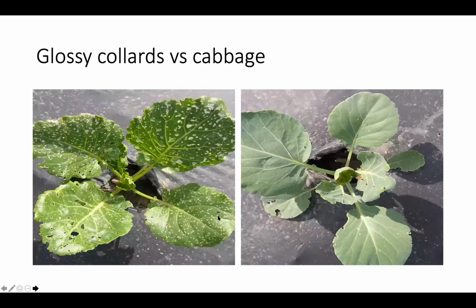And here's just an example of that. This is a trial where we were looking at the possibility of using glossy collards as a trap crop for flea beetles. And this is right in the same row. This is the amount of damage on glossy collards compared with cabbage, the same flea beetle population.